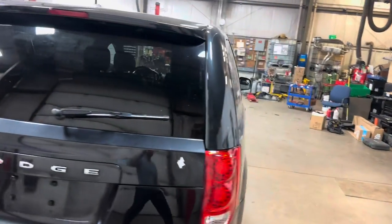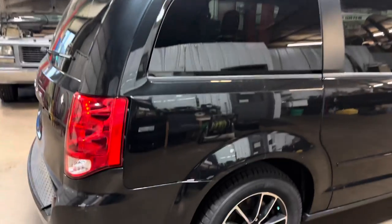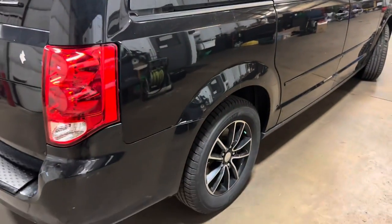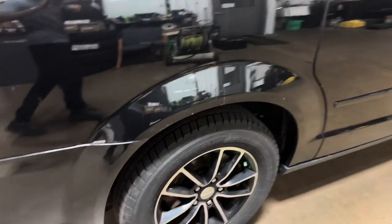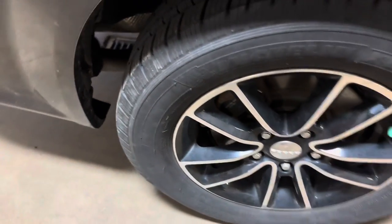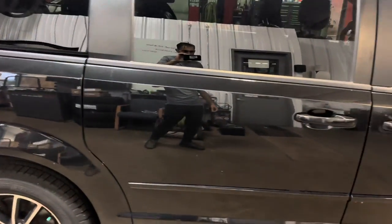Just kind of moving on to the passenger side. Now taking a look at the passenger side rear quarter panel. Don't see basically any dents or scratches. Seems to be in pretty good condition right there. Taking a look at the rear tire, once again, great condition. Now moving on to the passenger side rear door. Very good condition as well.